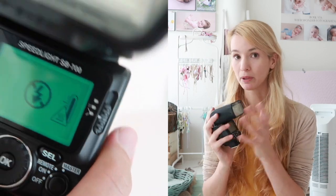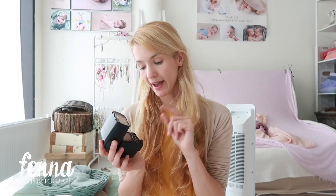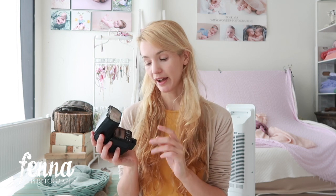It would still give me the message that it was overheated. It was feeling completely cold, room temperature. Replaced the battery, still gave me that message, turned it off and on, and it wouldn't flash. It just wouldn't work anymore. So if you're in the middle of an event, somewhere in a dark church, and suddenly it stops working, not very nice.